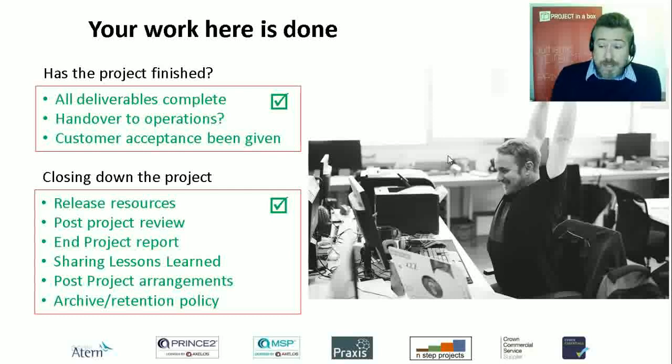And the finance systems might need to be closed down and all that sort of thing. So there's organisational structures that are put in place that might need to be closed out. So make sure the expenses are in and budgets are finally signed off and all that sort of stuff. Practical things that need to be done, house tidying activities. The last few things you're going to do as part of a process, though, are around post-project reviews.